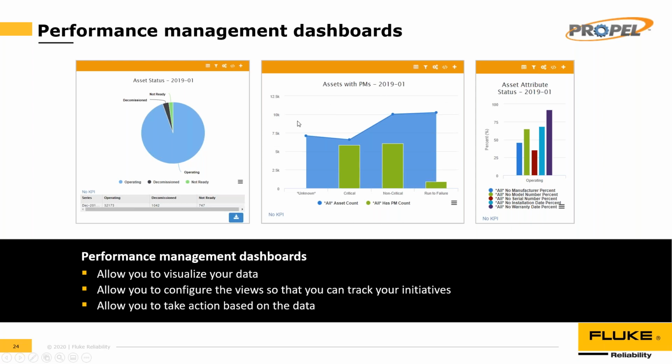When we flip this over to the next graph, we're looking at assets with the unknown class, critical class, non-critical, and then run to fail, okay? When we look at these numbers, the blue represents all assets for that specific category. So unknown, we've got just under 7,500, okay? With no PMs, okay? That's fine, we don't know what they are, maybe they shouldn't have PMs. Critical assets, we've got probably about 6,500 critical assets. Ones with PMs, we have just around 6,000.